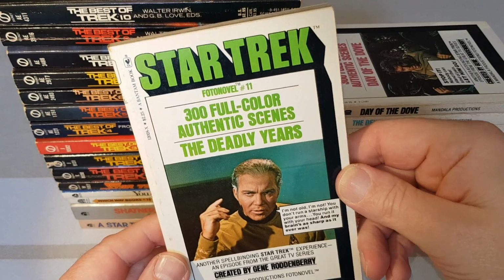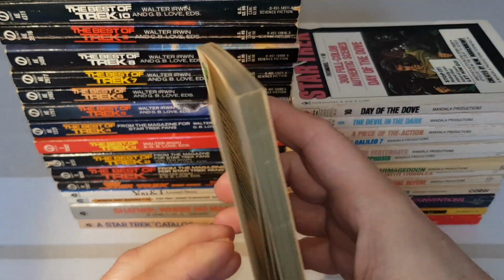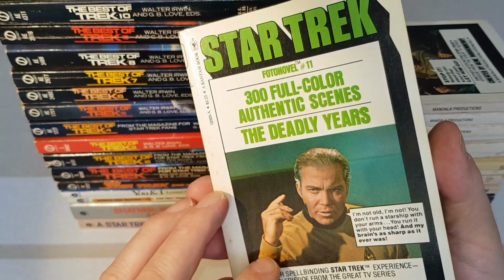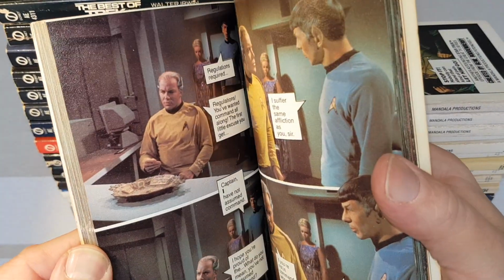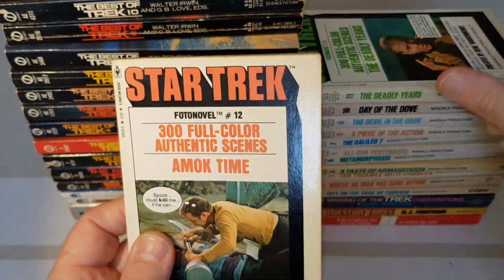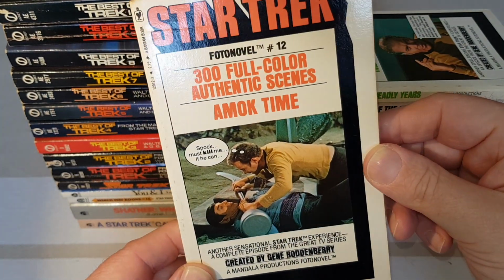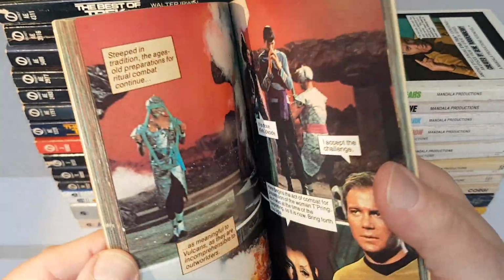Deadly Years, number 11, which was another one which I really love. Great makeup for its day. Absolutely great makeup for its day. Yeah, it's good stuff. It's funny, Shatner looking old. He doesn't look like that now. And then the last one they did, number 12 in the series, was Amok Time. Such a shame they never did Space Seed, which is another favourite of mine. But most of my favourites did come out. And good stuff.